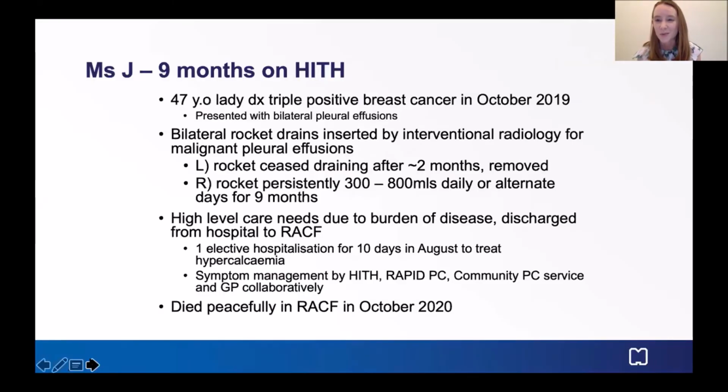It is, yeah. I thought I'd share just one example or two examples of a typical rocket drain patient. We met a relatively young 47-year-old lady who presented to hospital just in October last year, and that she had bilateral pleural effusions, and that was her presenting symptom for metastatic triple positive breast cancer. She had bilateral rocket drains inserted during her hospital stay, but she had quite such extensive disease at time of presentation that really she wasn't well enough to return home. She had high level care needs and was actually discharged from hospital on endocrine therapy into a residential aged care facility.